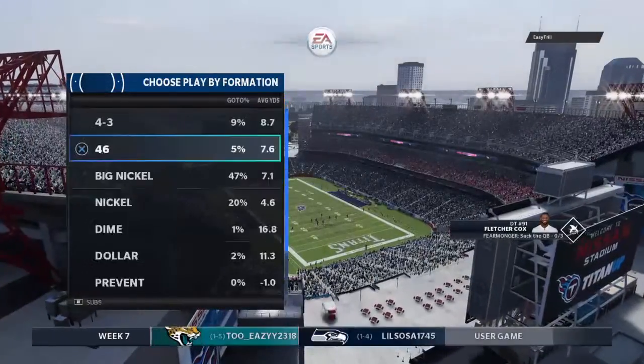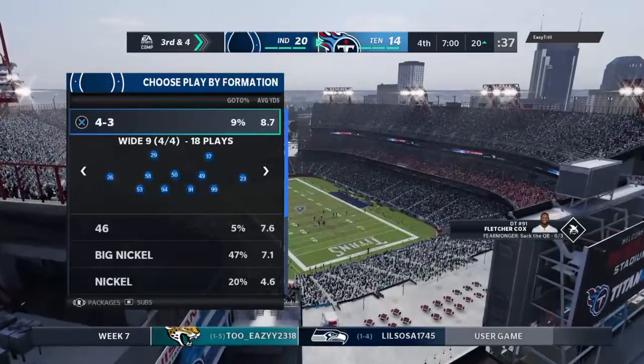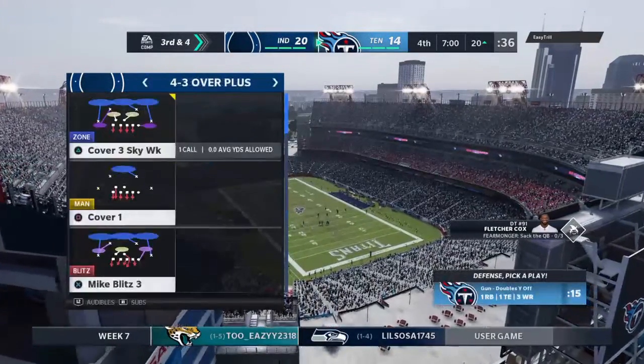And that is going to do it for this 3rd quarter of action. We'll return with more after this.